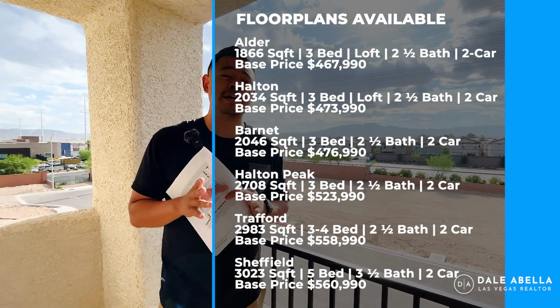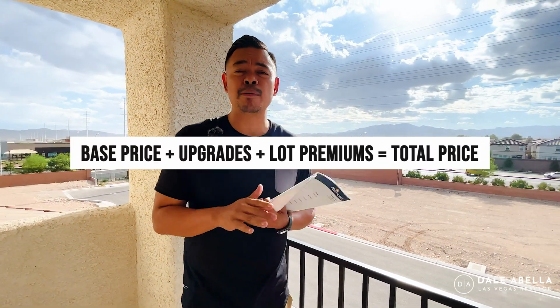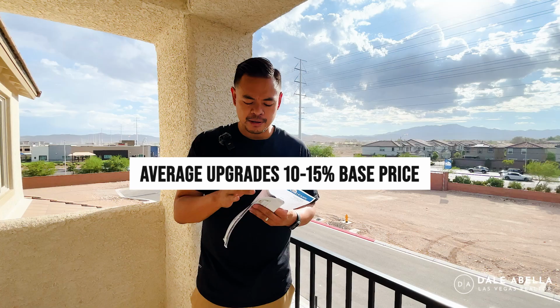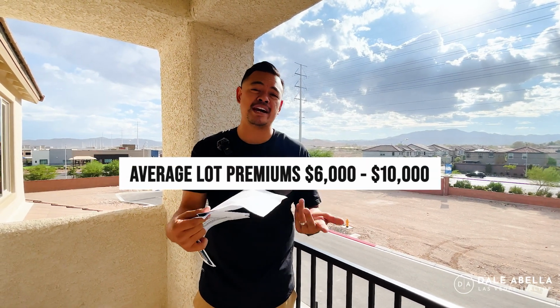Now guys, when you look at the base price also, just know that it does not come included with the lot premium and the upgrades. Now for the upgrades, they normally put about 10 to 15% in upgrades. For the lot premiums, on average they are about $6,000 to $10,000, okay? So you could do the calculations.